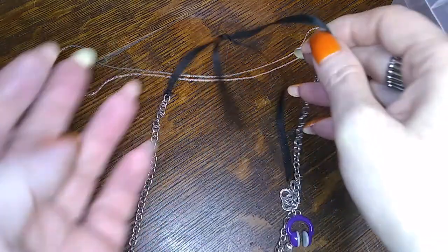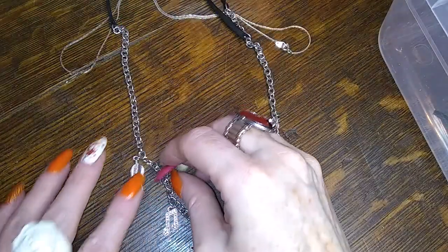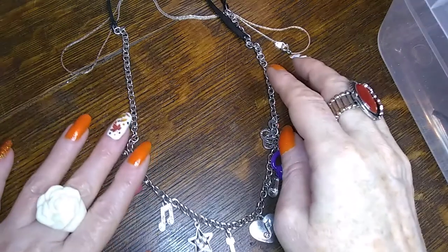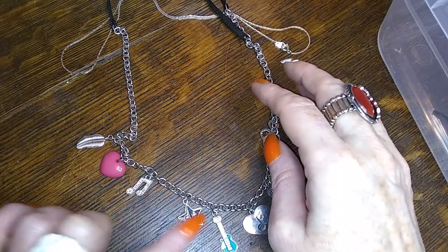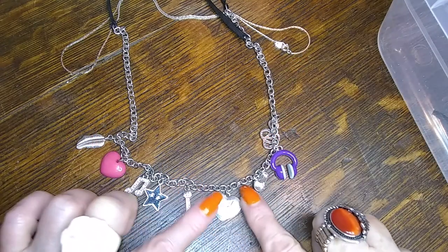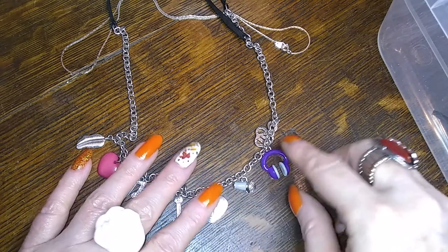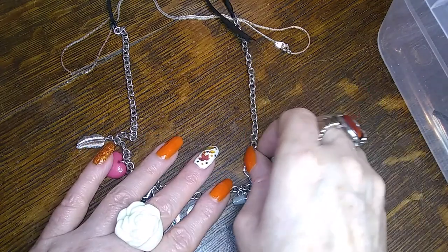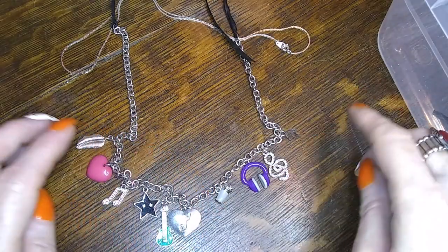Everything's gonna be weird, I know. There's a feather and a heart and a quarter note, I forget. A star, a guitar, another heart with a new musical note, a microphone, some headphones, and what's that last one? A G clef.